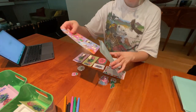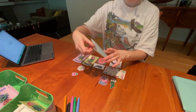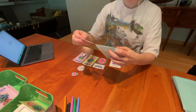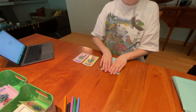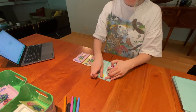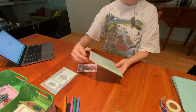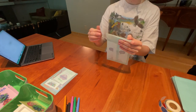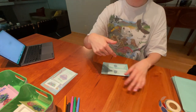Okay, we're gonna put the stickers and the flat items in here. This is so exciting. I love packing orders. Okay, so everything's in there. Seal it up with a little smiley face sticker. Cute. I think I'm gonna put them in a separate one. I don't know if that's doing too much or what, because then I'm gonna put them in another one.